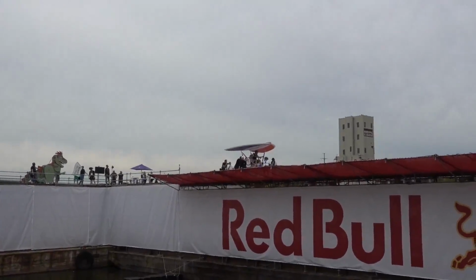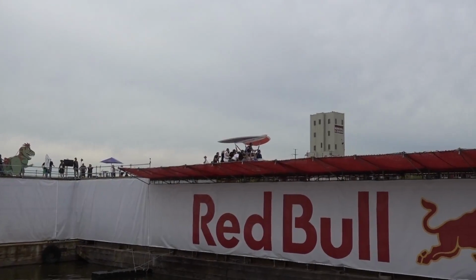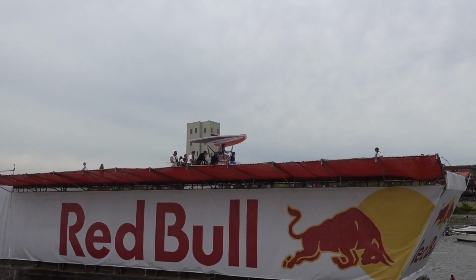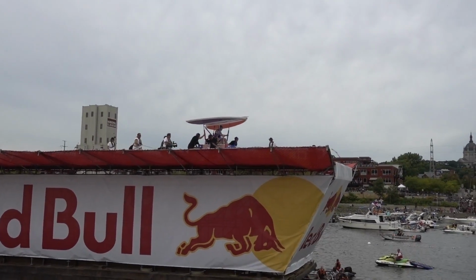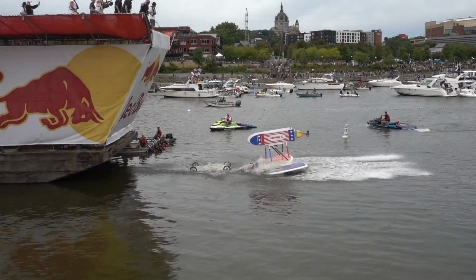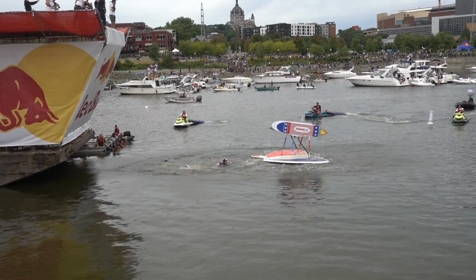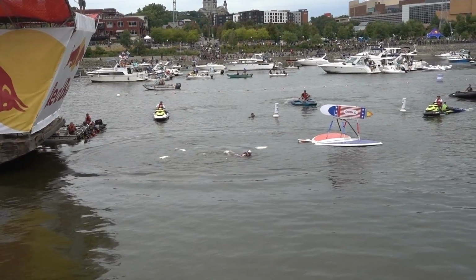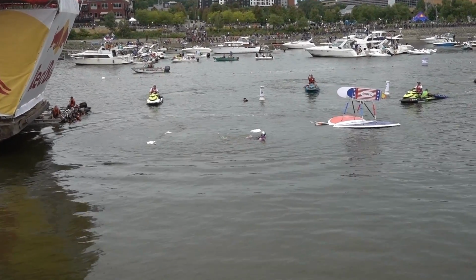This one looks like they're actually trying to gear towards distance. It's by Holiday gas station stores. And it's like a hang glider on top, so we'll see what happens here. Oh, that was not good. Unlike gas prices, that one is going down.